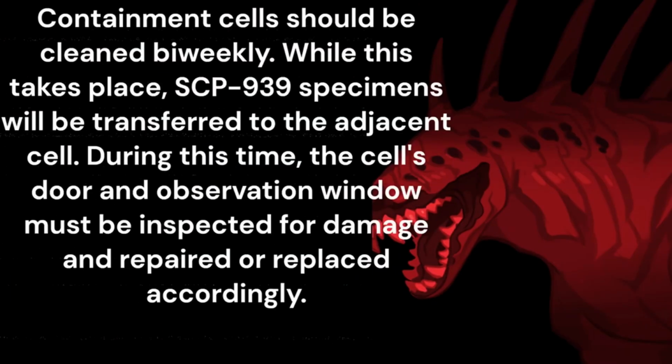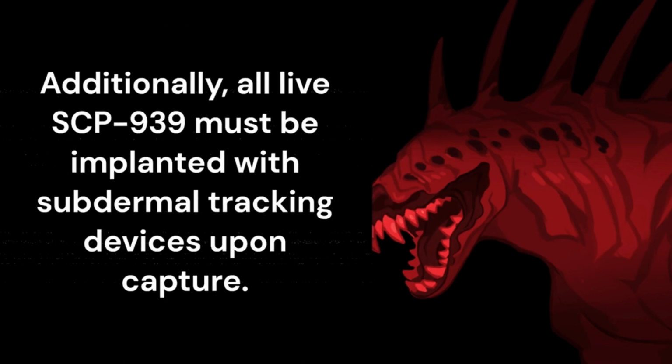Containment cells should be cleaned bi-weekly. While this takes place, SCP-939 specimens will be transferred to the adjacent cell. During this time, the cell's door and observation window must be inspected for damage and repaired or replaced accordingly. Additionally, all live SCP-939 must be implanted with a subdermal tracking device upon capture.